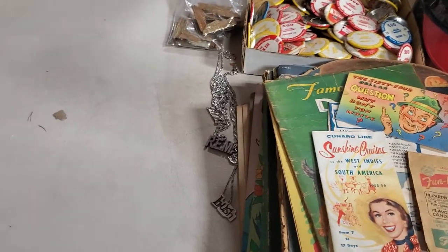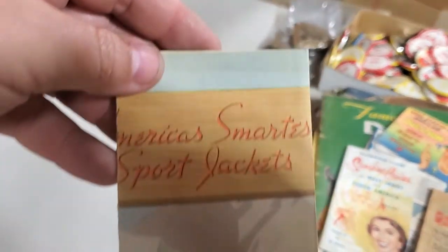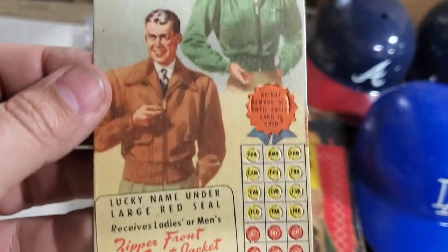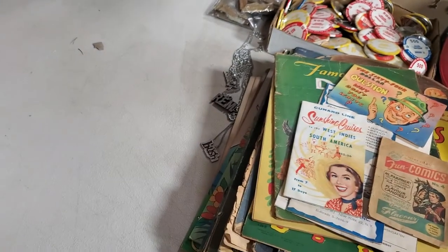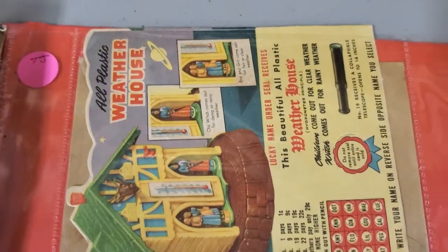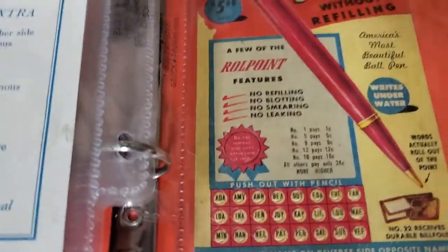I'll show you guys this little lot right here. America's Smartest Sports Jackets came in this envelope with this. So super cool, early advertising, punch card. The original envelope, unused, little punch board. Here's another one. And it has the envelope as well on the back. And then there's another one with the envelope and punch board for roll point pens.